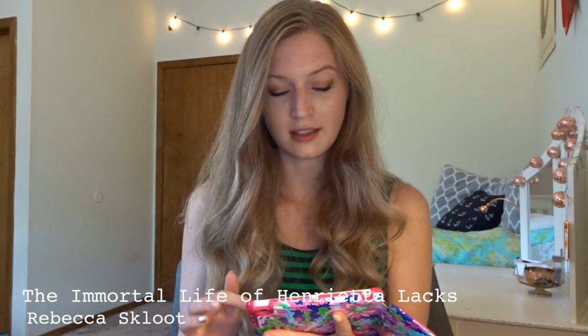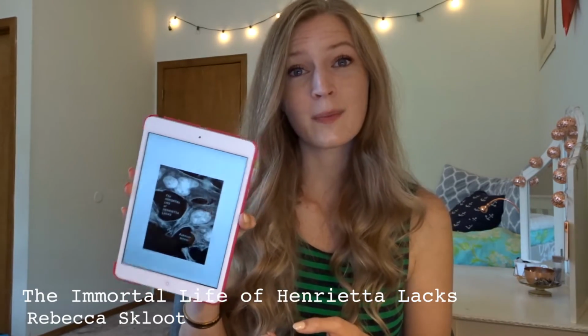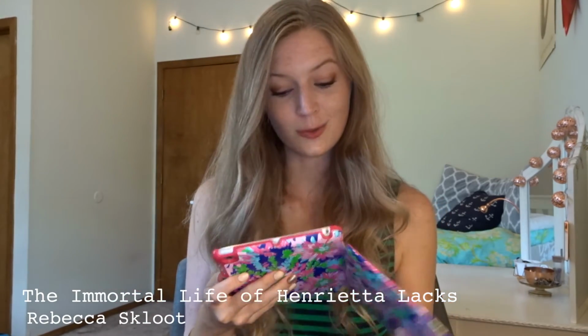Okay, so the next thing I have that I really want to show you guys is a book that I've been loving. It's called The Immortal Life of Henrietta Lacks, and this is what the cover looks like. It's actually about to be turned into a movie, and I heard about the book a while ago, and I had just heard that, and I was like, okay, I have to read it now. It's really amazing, and I'm not much of a bookworm. I really wish I was, so when I find a book that I really love, it's kind of a big deal for me.